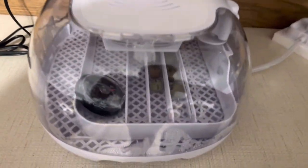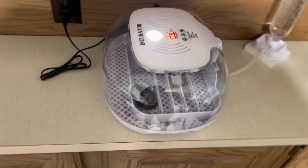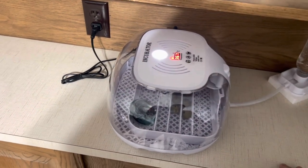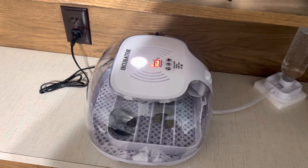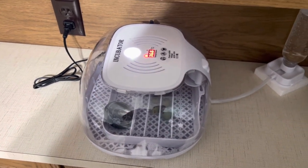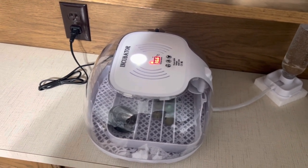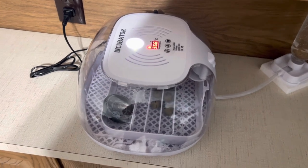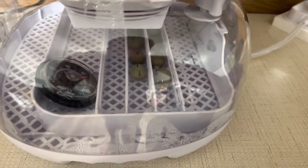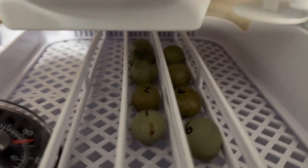Alright guys, so we're on day 6 of incubation. I just pulled the eggs out, candled them. I could see that at least 3 of the eggs were not fertile, and two of the three eggs were a little cracked. So I don't know if they were cracked during shipping or what, but definitely got some that weren't fertile. And then the dark brown eggs, so you can see some of those darker brown eggs.